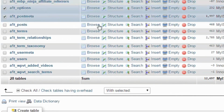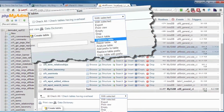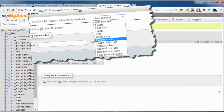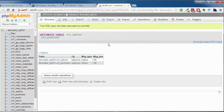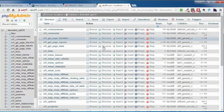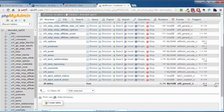It automatically checks all the tables in your database that have overhead, and then in this drop down box to the right of that, click on that, and there is a link that says optimize table. Now you can either use that or repair table. The results of either one of those would be the same thing, the removal of that overhead. So now if we come back to our database and scroll down, you can see that the overhead has been successfully removed and our database is chugging along on all cylinders, nice and smooth.